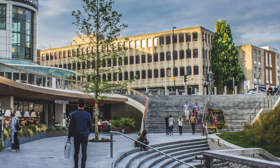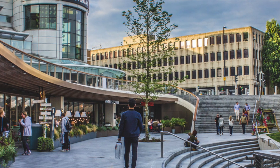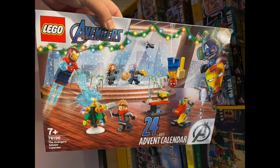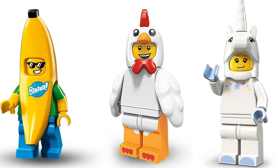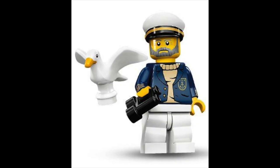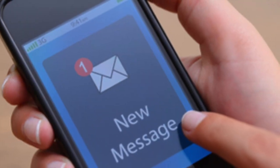So we headed to the shopping centre and wandered around John Lewis and also used the facilities. I managed to get the last LEGO Marvel Avengers advent calendar that they had in stock. Yay! We popped into the new LEGO store and I got some minifigures, because it is the week after my birthday after all.